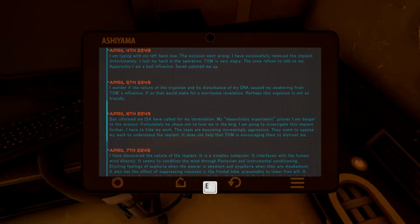My masochistic experiment proves I'm a danger to the mission. Fortunately, he chose not to lock me in the brig. I'm going to investigate this implant further. I have to hide my work. The team are becoming increasingly aggressive. They seem to oppose my work to understand the implant. It does not help that Tom is encouraging them to distrust me.